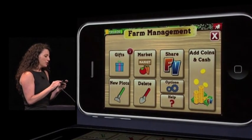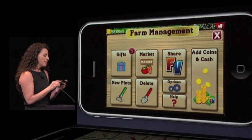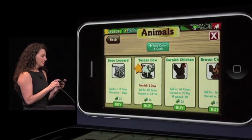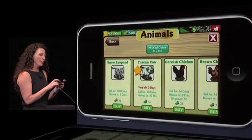I can use in-app purchases to add cash and coins, which I can then use to go into the market and buy things like animals. Is that a snow leopard? It sure is, and it's only on the iPhone.